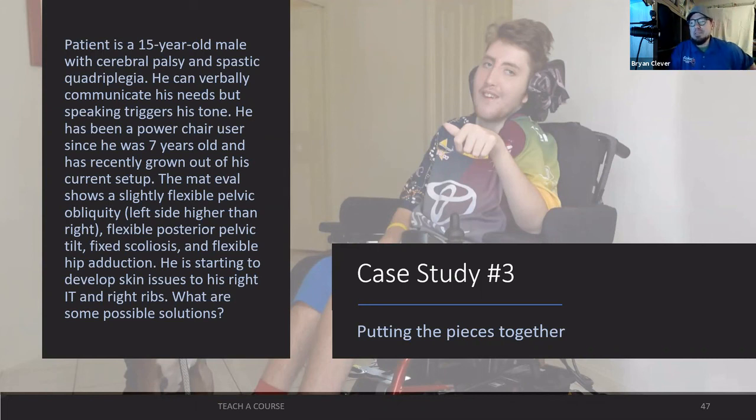So, 15-year-old male CP, spastic quad, verbally communicates his need, but speaking triggers his tone. Power chair user since 7, recently outgrown his current setup. Mat eval shows slightly flexible pelvic obliquity, left side's higher than the right. Flexible posterior pelvic tilt, fixed scoliosis, and flexible hip adduction. Starting to develop skin issues to his right IT and right ribs. Some possible solutions.